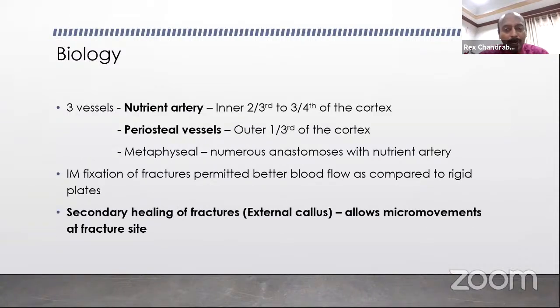One should understand the biology. Any cortical bone is supplied by the nutrient artery in the inner two-thirds, and the periosteal vessels supply the outer one-third. In addition, you have some metaphyseal vessels that feed the bone. So if you put an intramedullary nail, and especially if you use the reamed nail, you'll be damaging the inner two-thirds blood supply to the cortex.